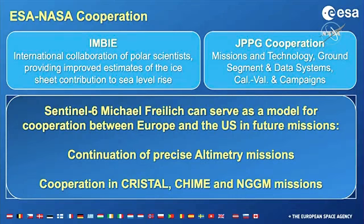The next slide will go a step further and show a bit the US-European cooperation, which we have had for many, many years. And this really is showing just a few acronyms, and they may not be easily understandable. IMBIE stands for the Ice Sheet Mass Balance Inter-comparison Exercise, which we carried out together with US and European scientists to really study the mass balance of Greenland and of Antarctica with all the sensors and all the measurements we could take to determine the truth of how much is melting or how much is accumulating on certain areas.